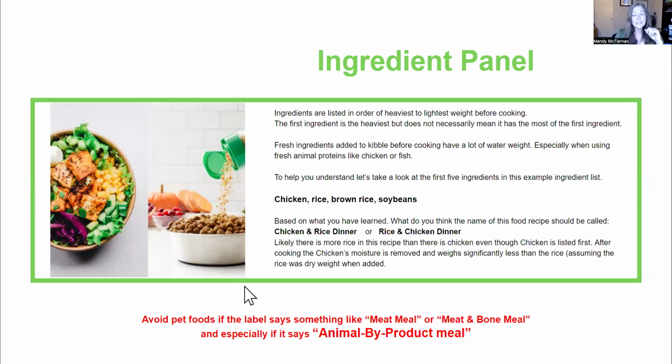Oh, and also, this is a really big one. I'm not covering all of the pet food ingredient definitions because they're very lengthy, but I want to share with you that I highly encourage you to stay away from pet foods if the label says something like meat meal or meat and bone meal, because those can be from any mammal: goats, cows, giraffes, zebras. I'm not even joking. People have done DNA tests on pet food. Even horse has shown up in DNAs of pet food, because you just don't know what you're feeding your pet when you get a meat meal or a meat and bone meal.